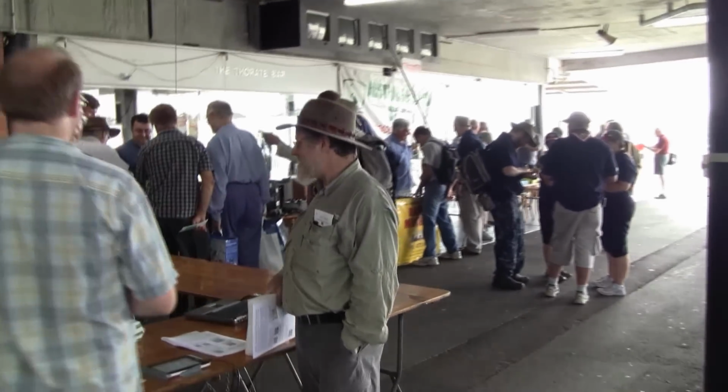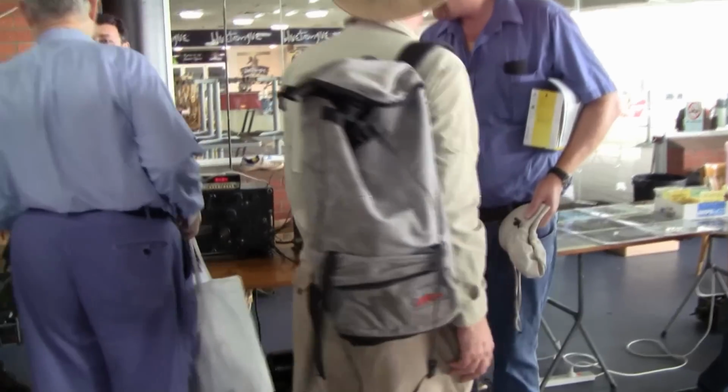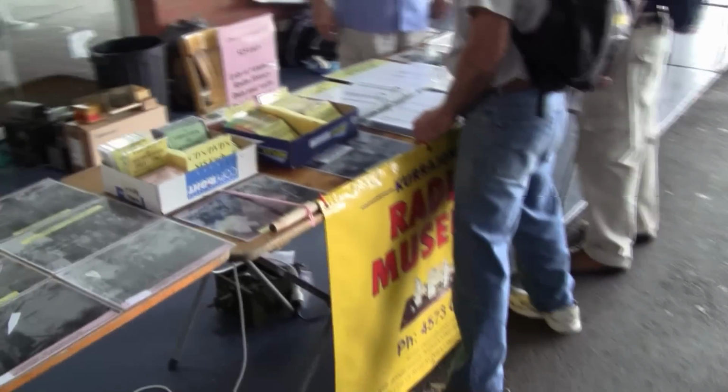I always like to see the Radio Museum guys. They have wonderful old transceivers and equipment. You can see some in here. If you ever have the chance to go to the Wyong Museum, you definitely should. It's wonderful.